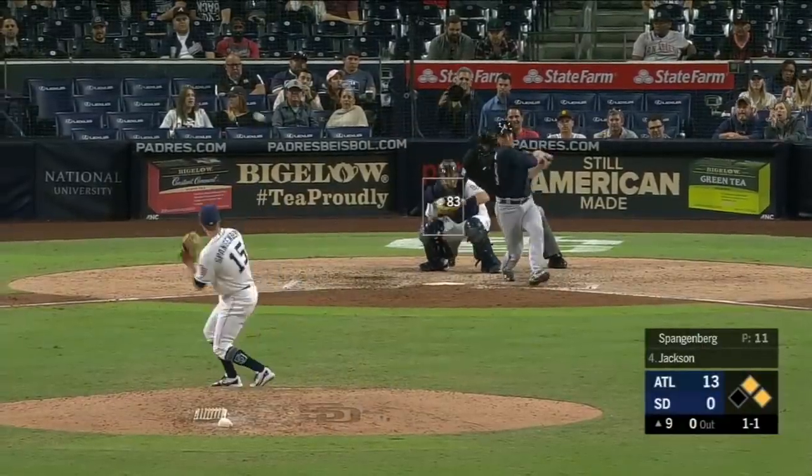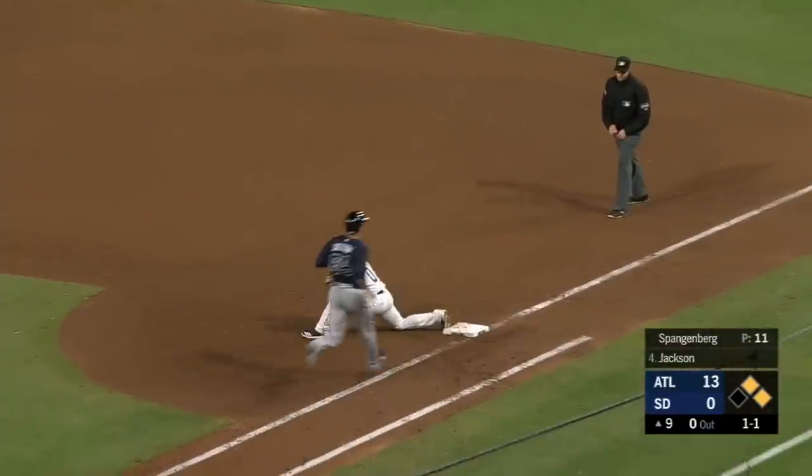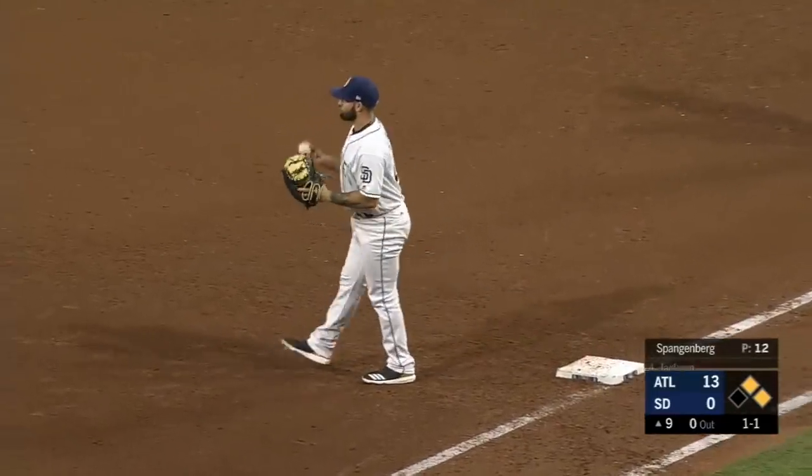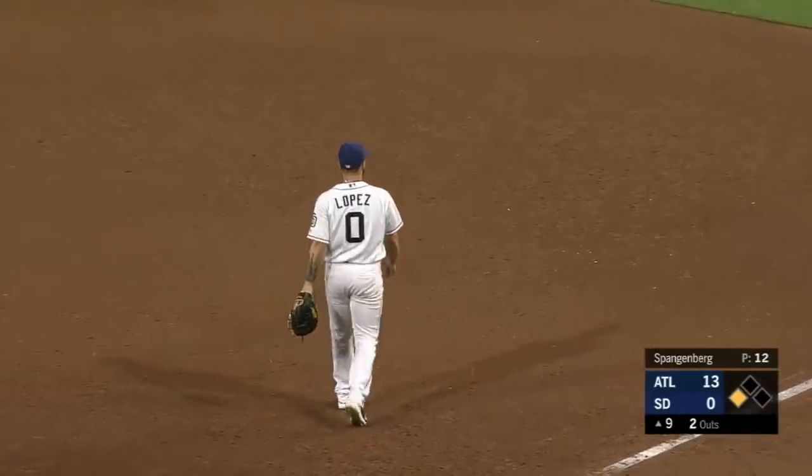Terrific guy. This one back to the mound. Spangenberg trying to start two. Look out. Perella gets one on to first. Double play. A couple guys went to cover at second base, so Spangenberg just fired it in that direction.